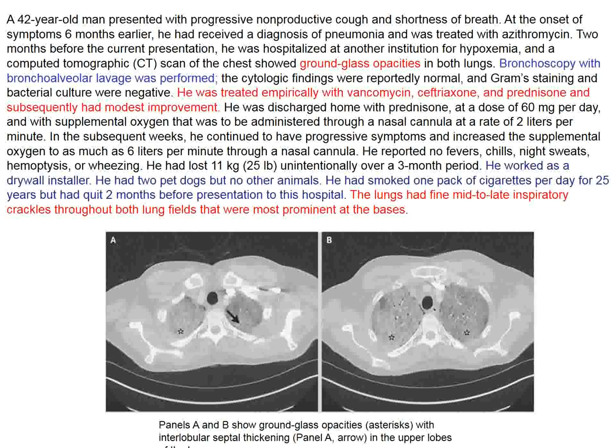And chest x-ray is done, and subsequently a CT is done. And what we see here is marked consolidation bilaterally of all the alveoli. We call this a ground glass appearance. Now, the patient was treated with vancomycin, ceftriaxone, prednisone, and he didn't get any better.